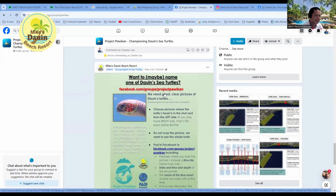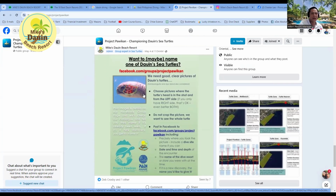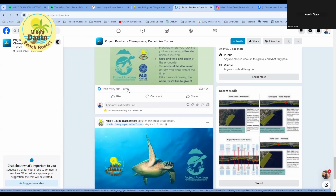This is a citizen science project. So here, people will just need to take a picture of the left side of the face of the turtle, and they can upload it here. And then our project officer, Jonathan Anderson, will catalog it and put it in his database. If it is a unique sea turtle that has not been cataloged yet, you actually have the honor of giving the name to the turtle itself. Wow, that's so great. It is.